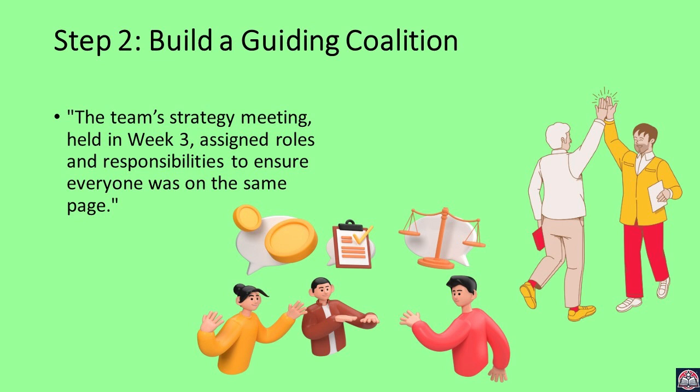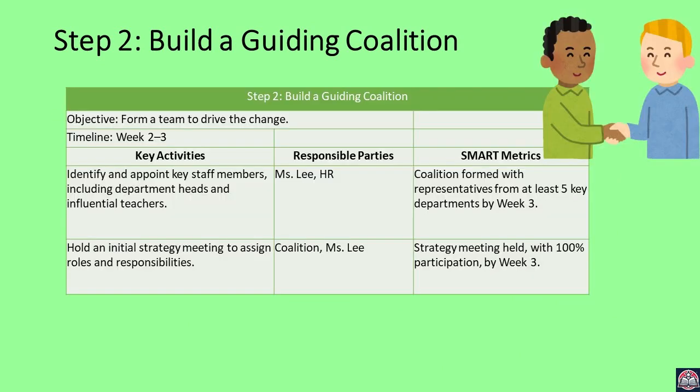This team includes department heads, senior teachers, and IT specialists, key players who can drive the change. The team strategy meeting, held in week 3, assigned roles and responsibilities to ensure everyone was on the same page. By week 3, the coalition was in place, representing at least 5 key departments.